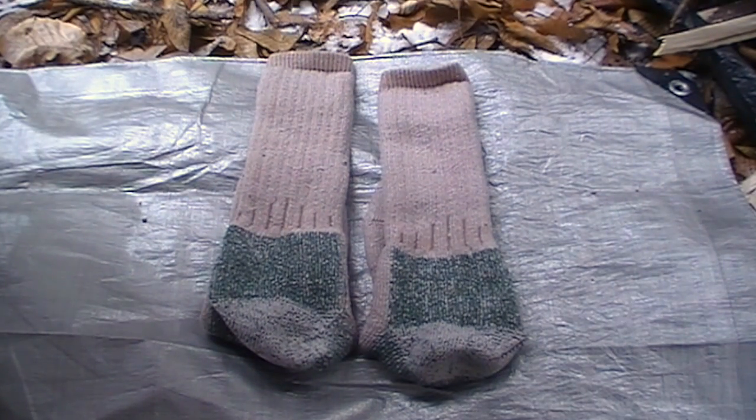Hey guys, I'm out in the forest today and I wanted to do a video for you on what I wear into the woods, or the clothing that I wear to combat the harsh winters here in the Northeast. We're going to work our way from the most basic layers all the way to my outer layer.